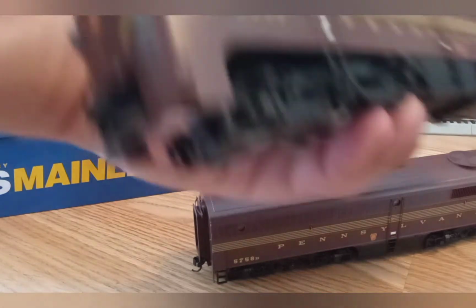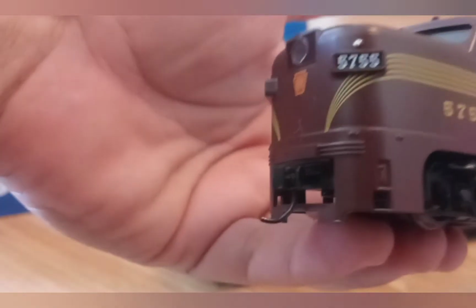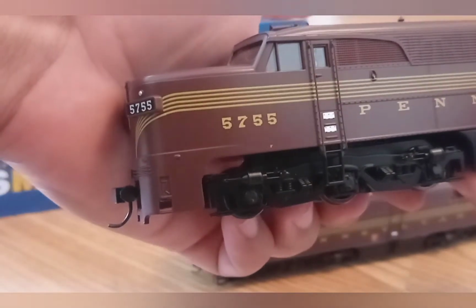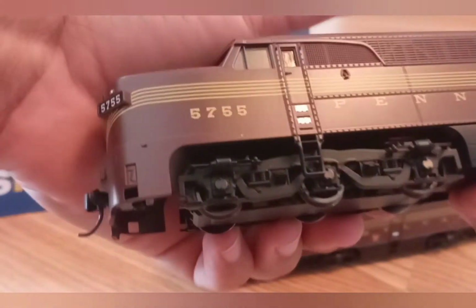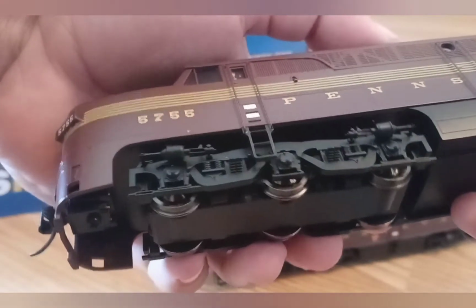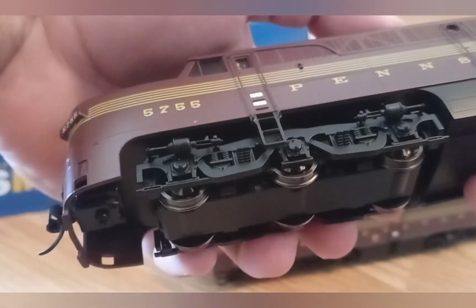I don't plan to really double head an ALCO PA unit, so, since we got the cab unit out, as far as I understand, it doesn't look like there's details inside the cab. It looks like I could see a gear tower in there. But if we get this to focus, there we go. Truck detail seems pretty nice. It's a 6-axle locomotive. The 6-axle Walthers locomotives are usually pretty reliable.